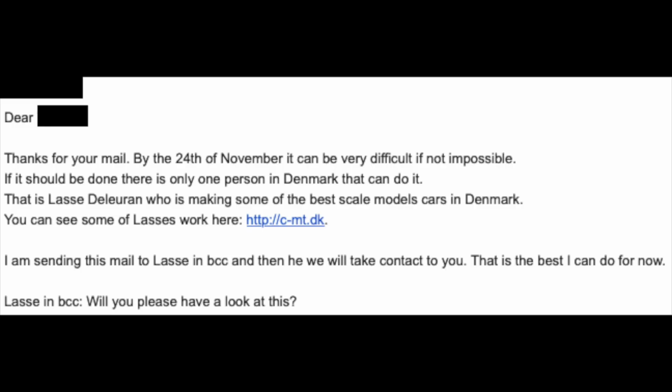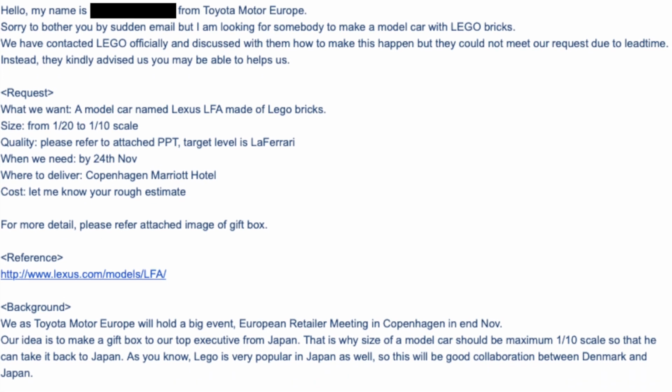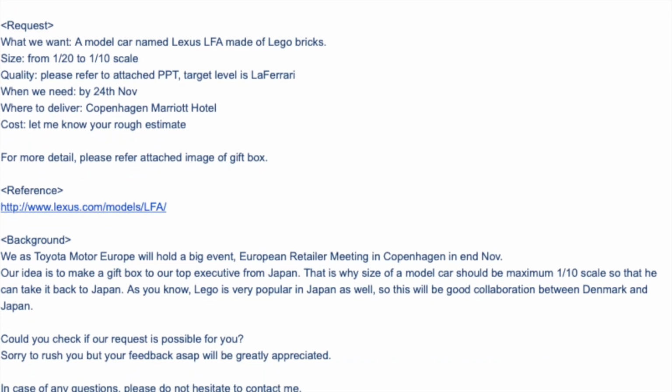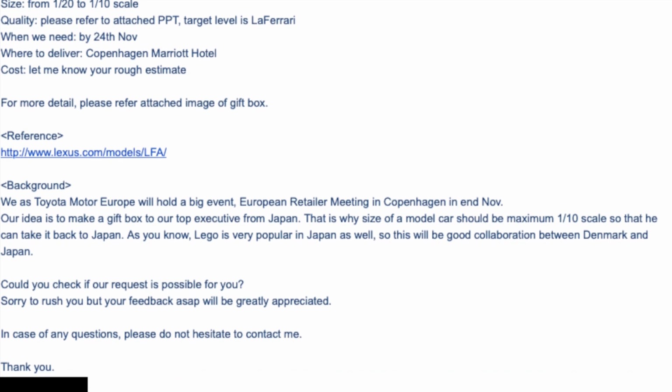Well, fast forward to 10th of November and I get an email, or really I'm BCC'd inside of an email. The first email says that the deadline of November the 24th is impossible, and it asked me to take a look because I'm BCC in this email. And then looking through the email thread, I could see that the customer was Toyota Motor Europe, and that he was now asking for a model LFA in scale between 1 to 10 and 1 to 20.